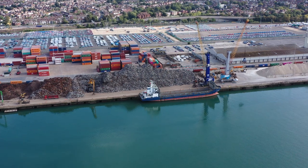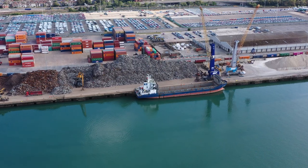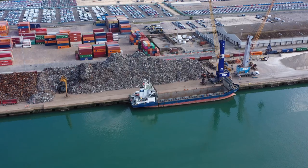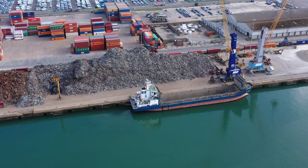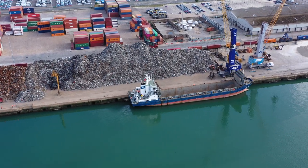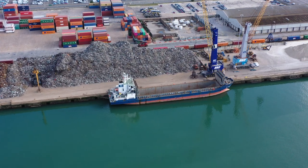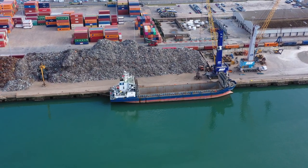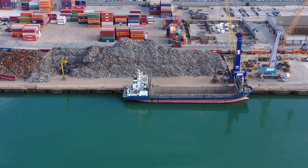Mesmerizing. One of the few exports that you can really see in the port of Southampton here is scrap metal. At this end of the port, there's an ever-growing pile of the stuff. And here's a bulk carrier waiting to be loaded up. I have no idea where this scrap metal comes from. I'm guessing all around the country. And my suspicion is it's going to China. But I might not be right. If only there was some way of finding out.